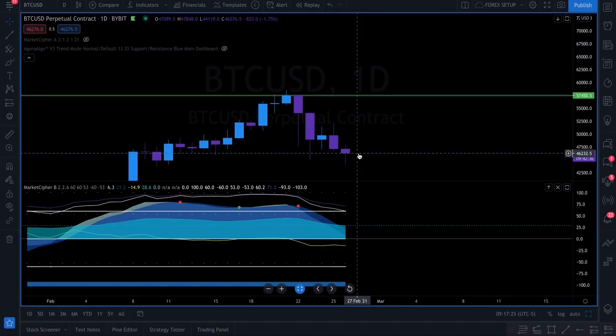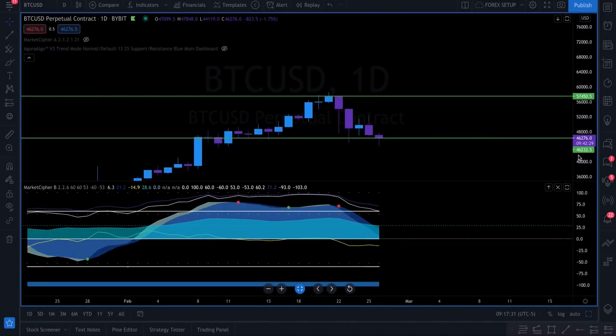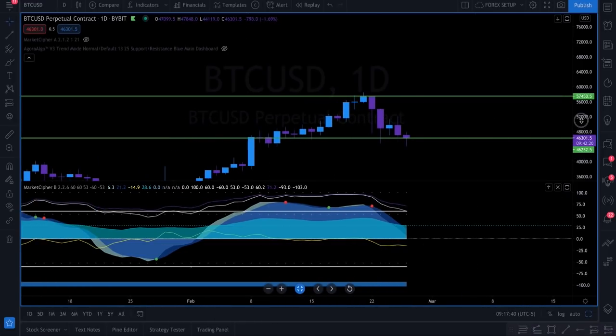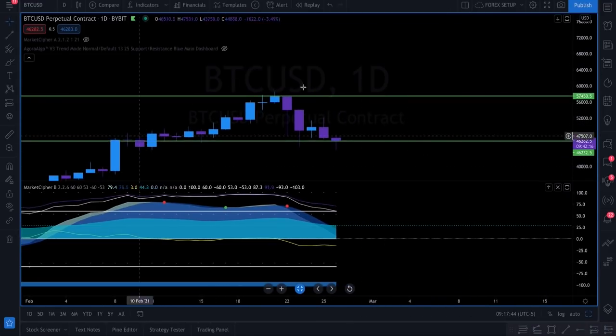So I'm going to draw another line of support right around here on the daily time frame. And guys, as we zoom in, these lines might become more clear. But I'm just giving you the general overview on how you would draw support and resistance lines. This is how you would do it.